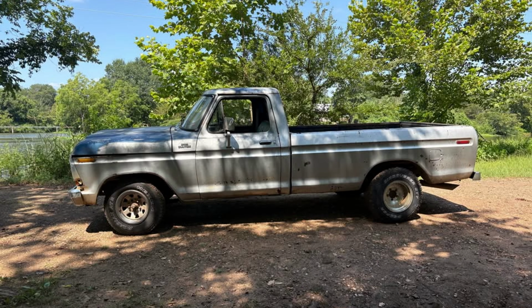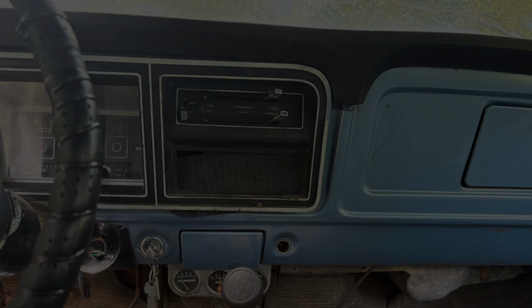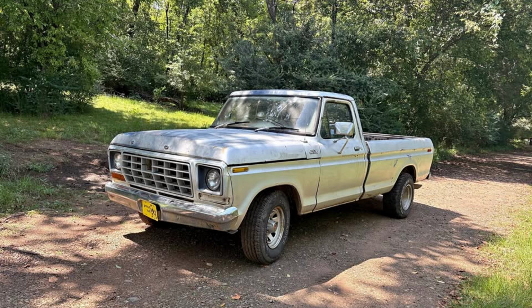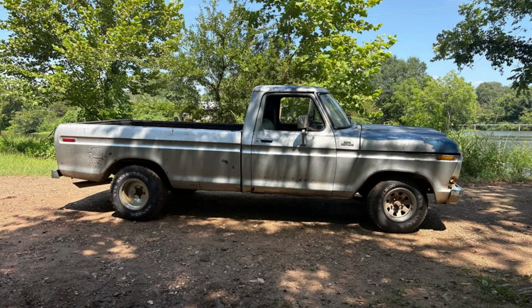It has received a new master cylinder with a brake booster, a new battery, and a new Edelbrock 1406 carburetor for smoother performance. Additionally, it has been fitted with a new alternator, starter, key switch ignition, thermostat, coil, voltage regulator, fuel pump, gas tank, fuel sending unit, starter solenoid, and starter switch. Number 9.